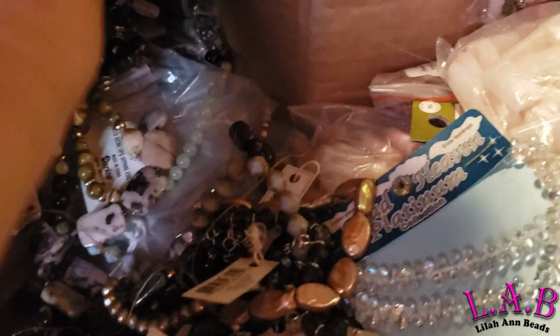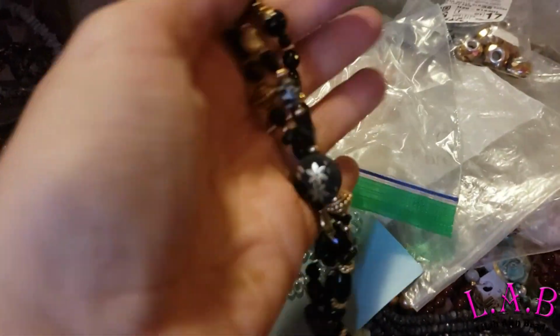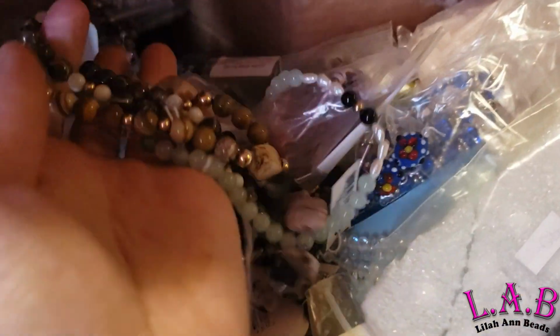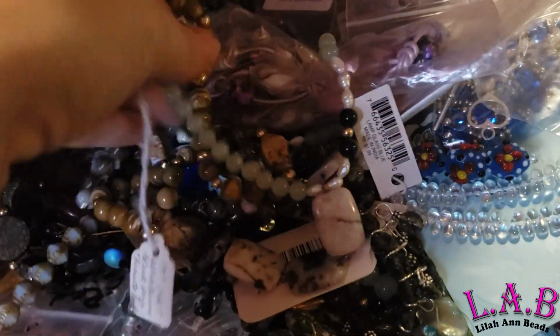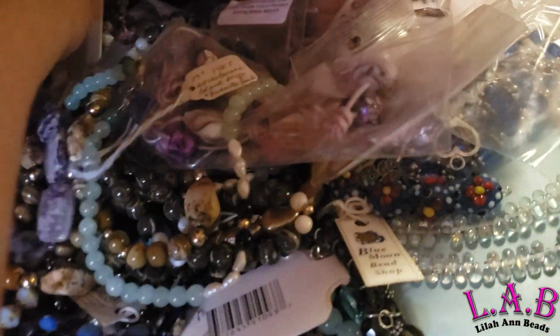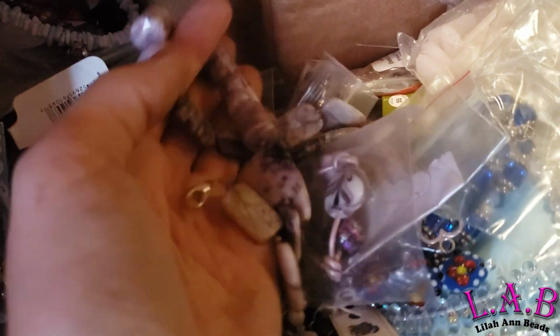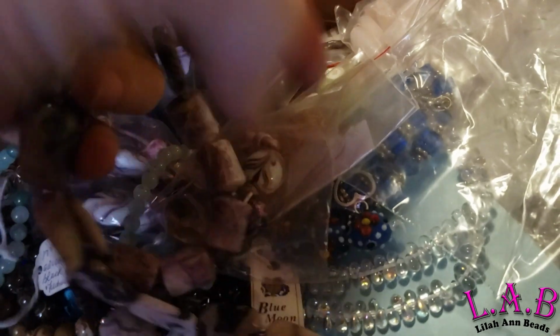It's amazing how much you can fit in a box like this. So yeah, I think I know what I'm going to be spending this weekend doing, putting up some of this stuff on the shops. I'm thinking some of the more expensive stone necklaces will go on Etsy, and then I'll auction off some of the strands and stuff on eBay. So get you guys some hot deals. Ooh, and look at that Chinese charoite stones. I love it.